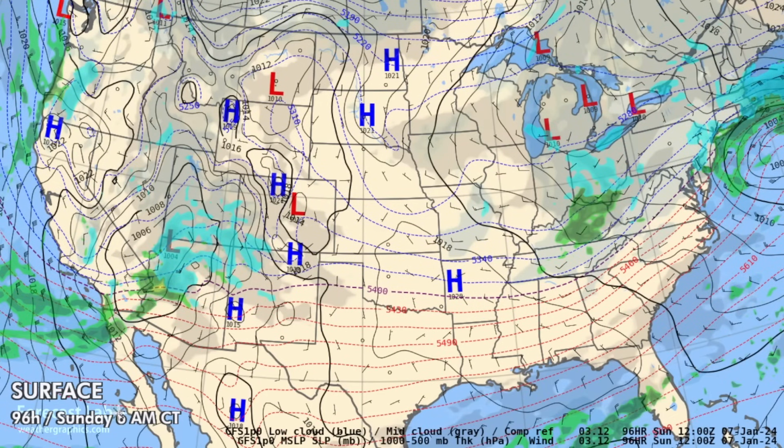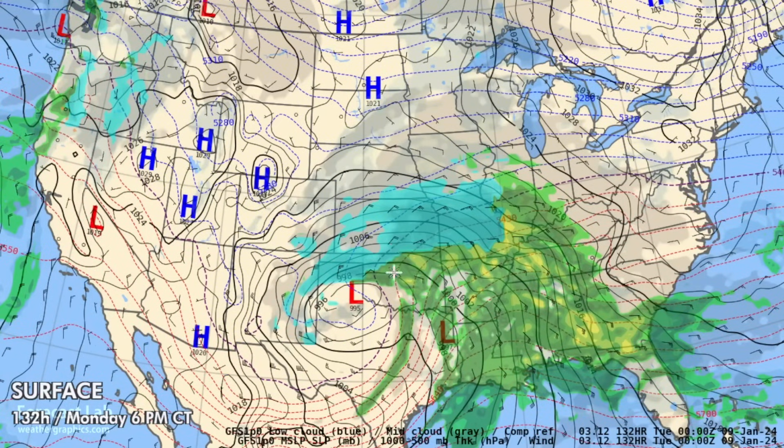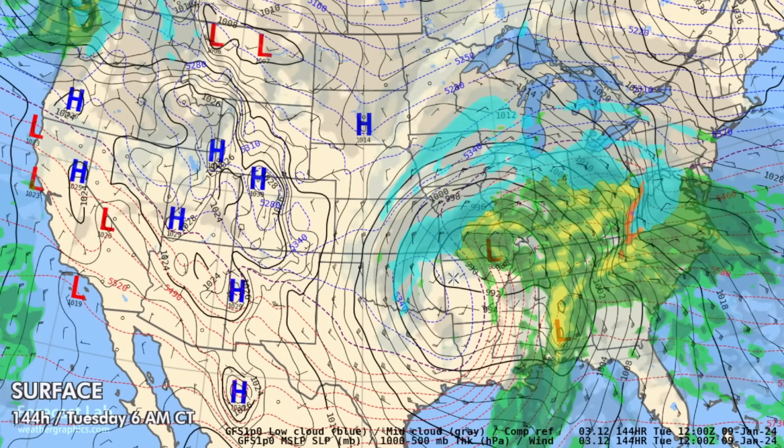Coastal low off the northeast coast. And here we go again. Yet another frontal system. Let's do that a little bit more accurately. Maybe something like that. And there we go. So it is definitely occluding. And that's because that ribbon of thickness values runs right through that zone in Arizona. Okay. And you can see this one's developing into a major weather system by Tuesday.